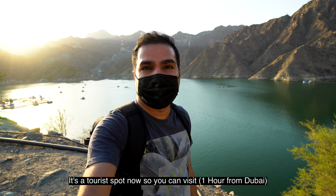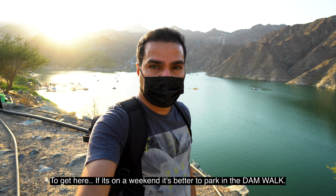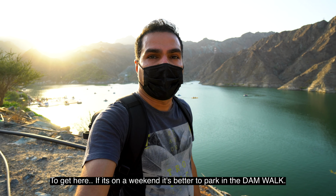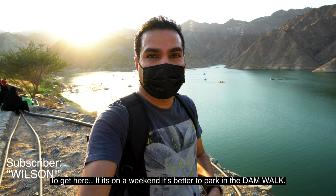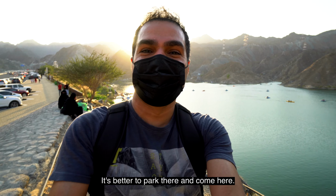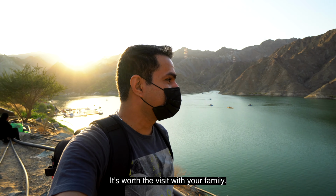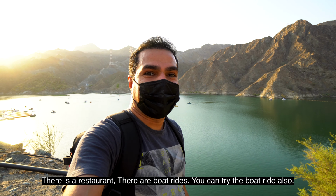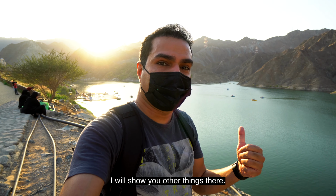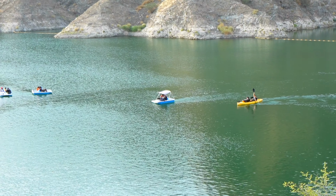And it's a tourist spot now, so you can visit. To get here, if it's on a weekend, it's better to park the car there, and there are some fans there, and it's better to park there and come here. So it's worth the visit with your family. And there are some restaurants, there's a boat ride, you can try the boat ride also. I'll show you the other things there.